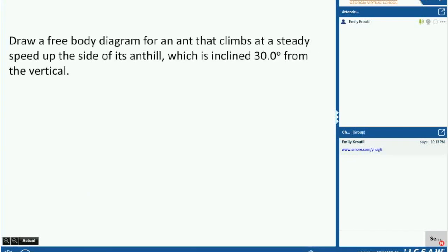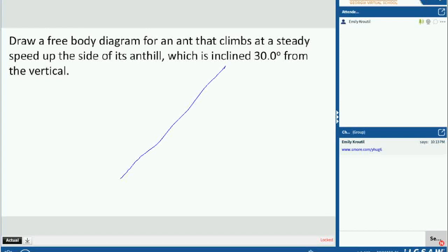So now let's see if there's another one. Okay, so now we've got this is an angled free body diagram. Okay, so we're not in the air, but we're not on a flat surface either. Okay, our ant is on a hill. So we're drawing a free body diagram for an ant that climbs at a steady speed up the side of an ant hill, which is inclined 30 from the vertical.